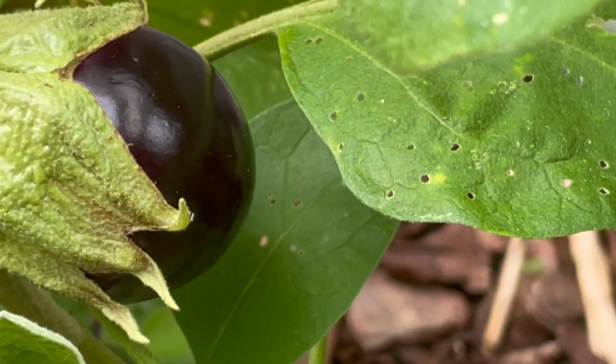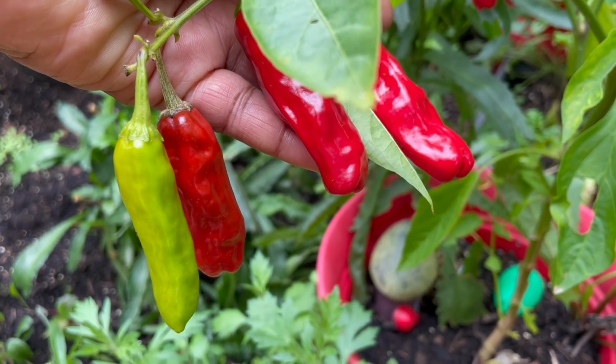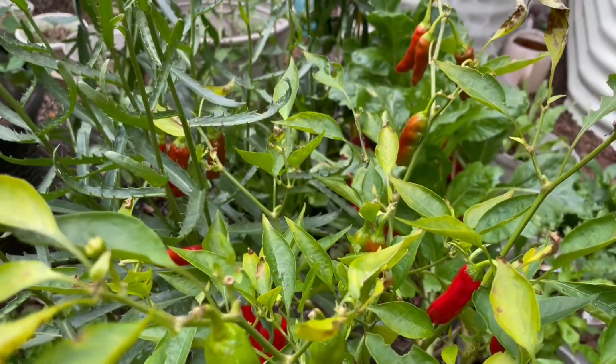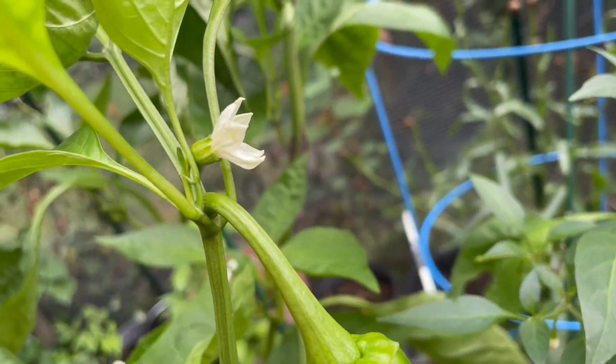This dark meaty eggplant is popping in the garden. And check out these shishito peppers. I've been waiting all summer for them to turn red. Gorgeous. They originated from Japan. They're known for their mild, sweet flavor. And there's nothing like a crisp, sweet, crunchy green pepper.